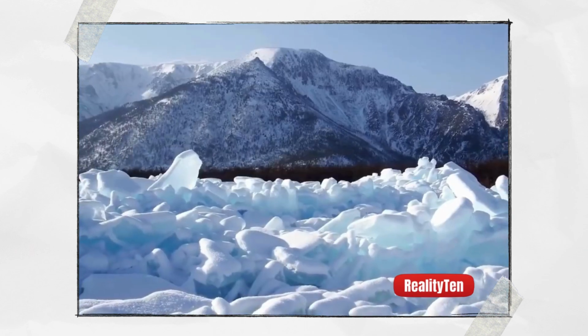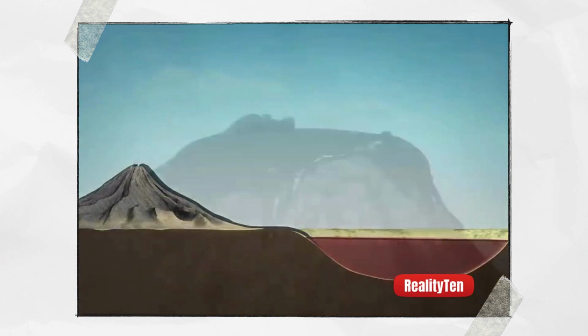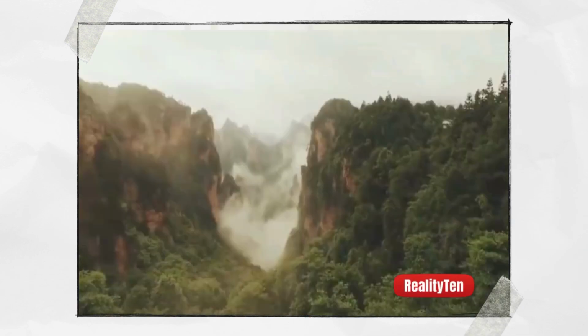This article explores some of these incredible spots on Earth that not only amaze with their appeal, but also have fascinating natural phenomena behind them. Join us on this journey to discover some of the most extraordinary and magical places our world has to offer.